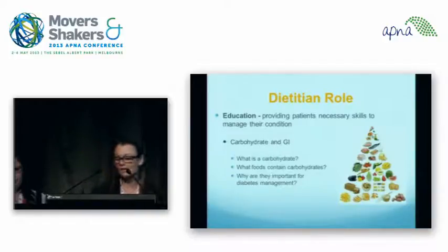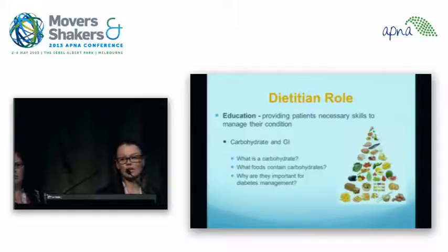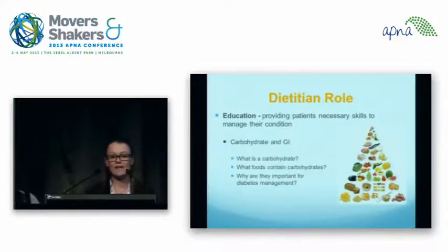Okay, so once this is done, the education comes in play. So my role is to essentially provide patients with the skills to manage their condition. So the first thing that I would focus on would be their carbohydrate intake, and explaining to patients basically what is a carbohydrate. So most practice nurses or GPs may have limited time in actually educating patients on what is a carbohydrate. Now that they have diabetes, what do they do? What sort of food do they have to watch? Whereas now they get to spend at least half an hour with myself to go through this.